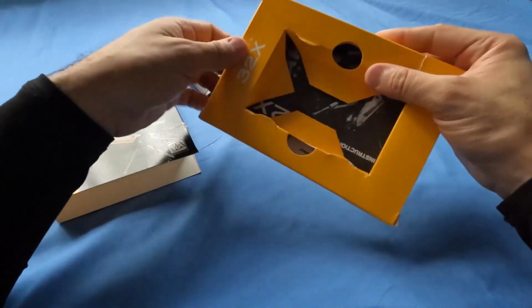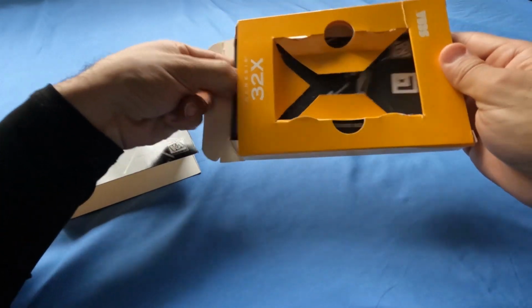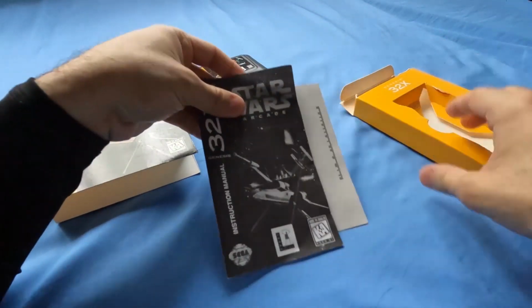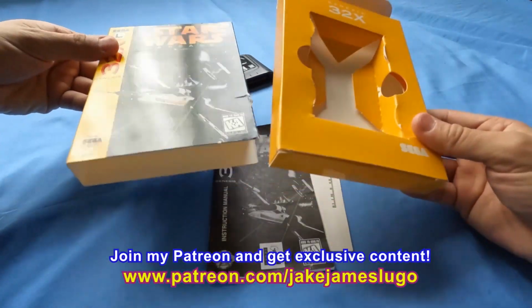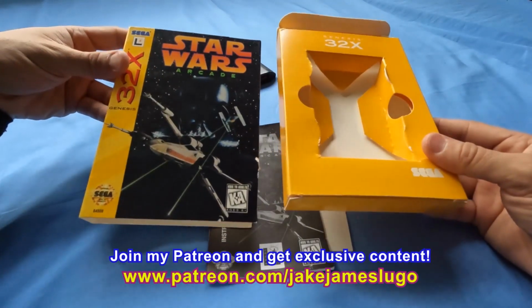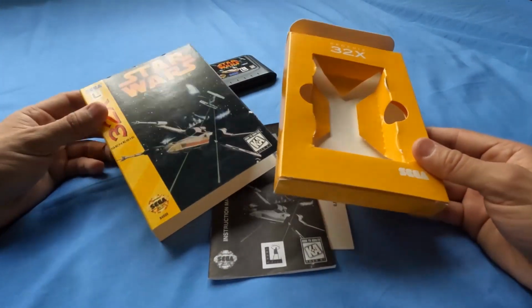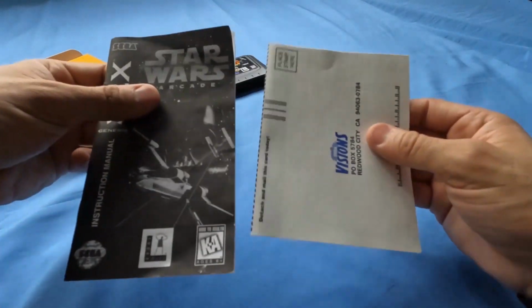But the reason why I want to show you guys some of this stuff is because we don't really get to see a lot of the other contents that come inside the actual boxes. So this is like a standard 32X type of box. It's a little bit more along the lines of the Genesis boxes later in the console lifetime, where they weren't using plastic anymore, they were just using cardboard. But put that to the side, this is the type of stuff we like to see.